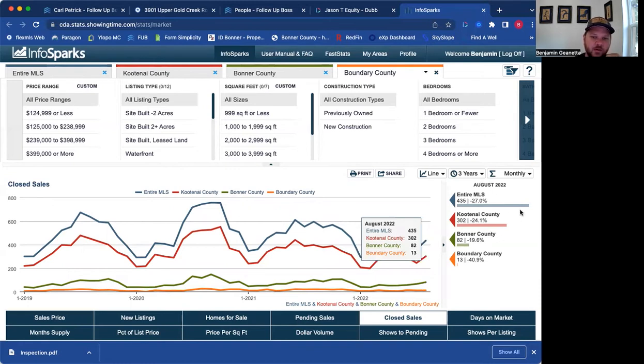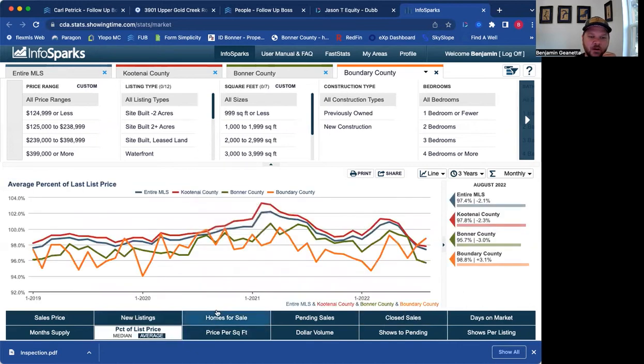Again, you can see right over here the percentage we're down from month to month. So we don't have as many houses, and the ones that are on the market are not selling. That kind of goes in line with what we're seeing with the new listings and the listing price percentage. Is there anything else we really want to go over?